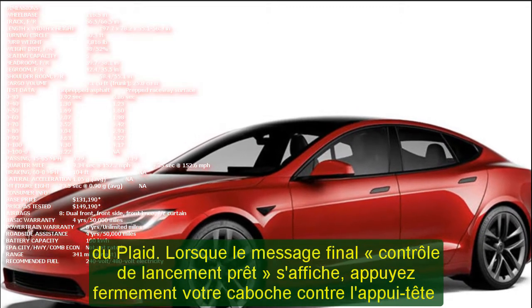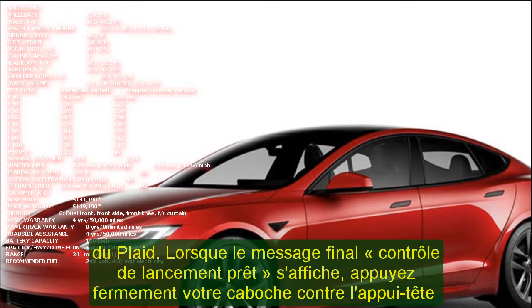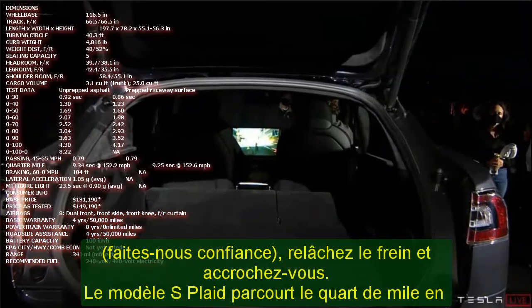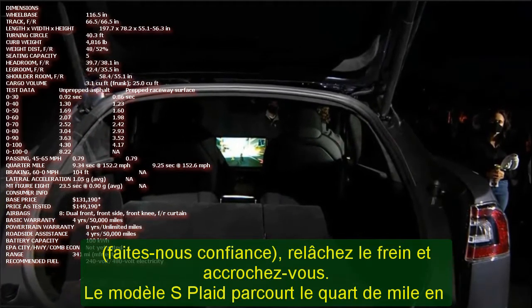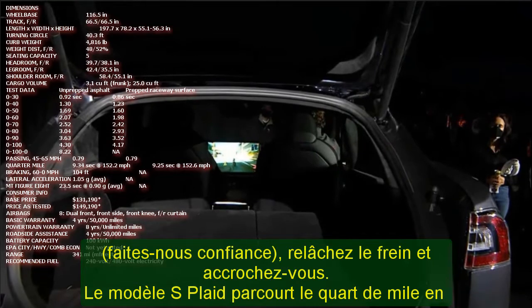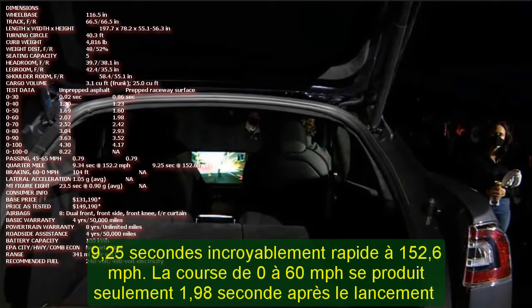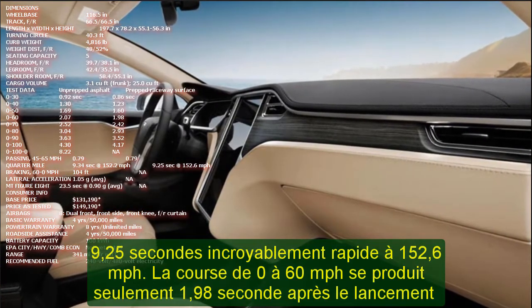Even so, using our VBox data from both the prepped surface at Famoso and the unprepped asphalt at Fontana, we could stitch together a reasonable estimate of what the Model S Plaid is capable of in a non-VHT-aided quarter mile. With an air of anticipation, we lined up the Model S Plaid for its acceleration tests and waited impatiently as the car spent the next 10 minutes or so readying itself in drag strip mode.